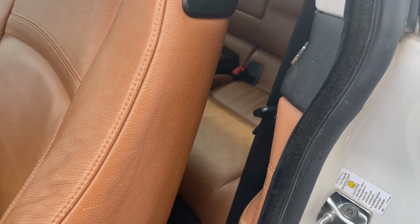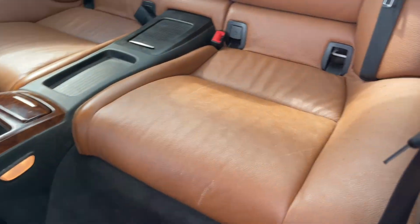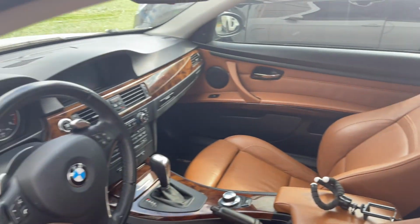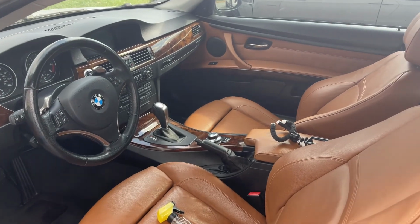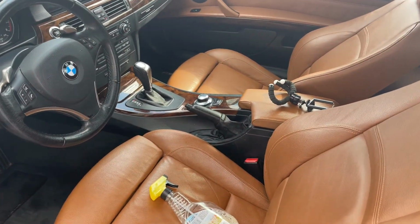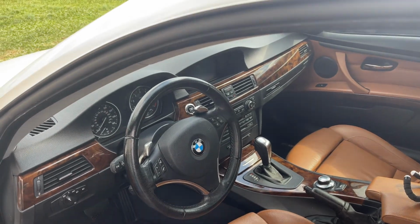It looks pretty good, cleaned up. I'm kind of happy with how it cleaned up. Not too bad anymore. Still a little, but a couple hours of work, looks pretty dang good. Probably need to do it one or two more times to get it really good. But that's the interior for now.